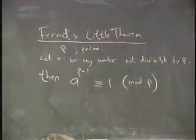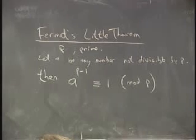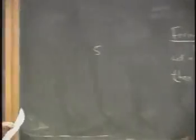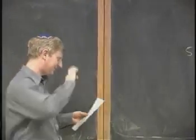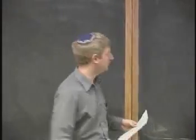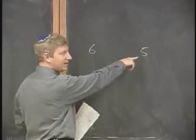That's the theorem. There it is up on the board. I'm sure it's in your book as well. It's in pretty much every number theory book. Look at it and try to figure out what it says. In the meantime, I'll do an example, and you already know what it says if you look at the example. So let's pick a prime number. Pick your favorite prime. Don't pick, I'll pick it. 5 is my favorite prime. And pick any number that's not divisible by 5. Let's say 6. So 6 is A, 5 is p.